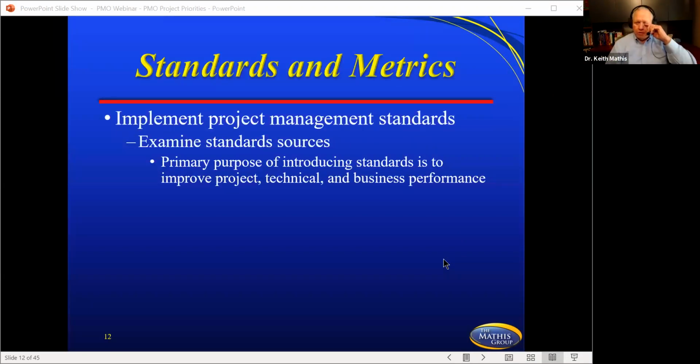So standards and metrics are going to be a huge piece of this. So you implement project management standards, examine standard sources. Primary purpose of introducing standards is to improve the project in technical and business performance. And that's what the PMO is looking at a lot of times. Now, maybe it's a technical PMO and you think, well, it's just technical. And maybe that is the dominant one of these three, because usually one of these is a little more dominant.